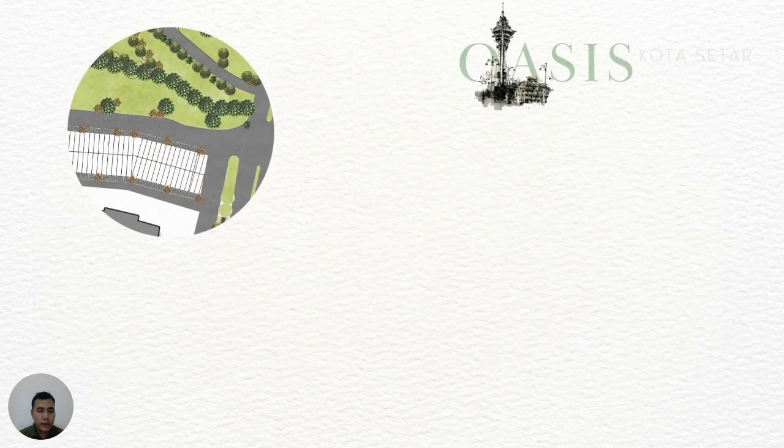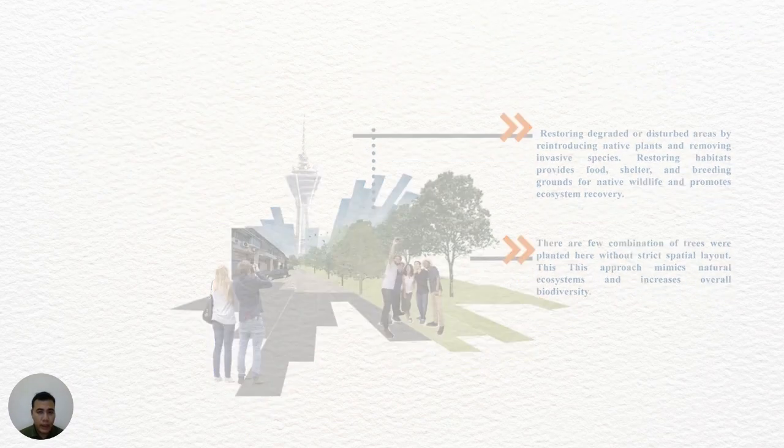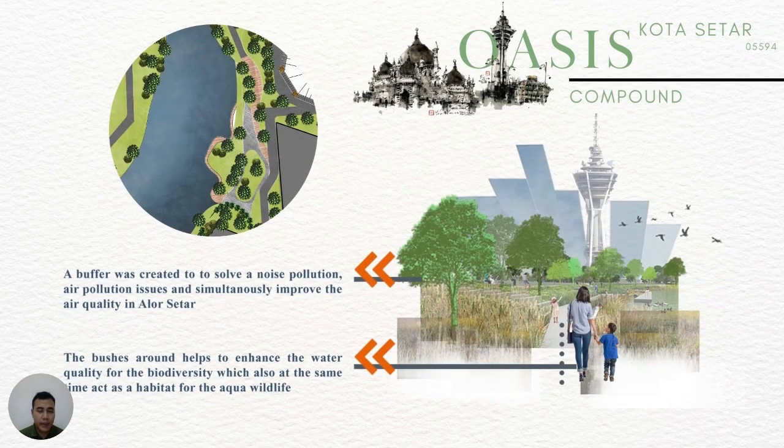So moving on to the next one is the perspective of the first point of view on green visual opening, which is located at the top of the master plan. And the next one is the second perspective, which shows that a buffer was created to solve noise pollution, and all the bushes around help to enhance the water quality for the biodiversity, which at the same time acts as habitat for the aquatic life. And this perspective is located at the river walk.